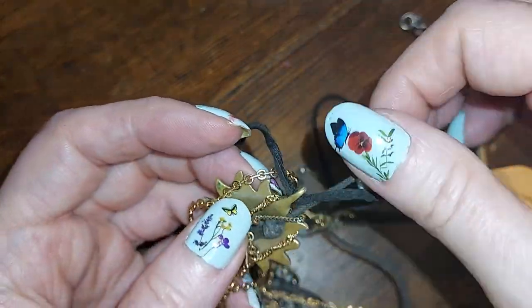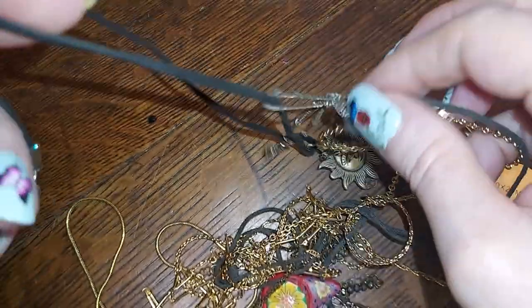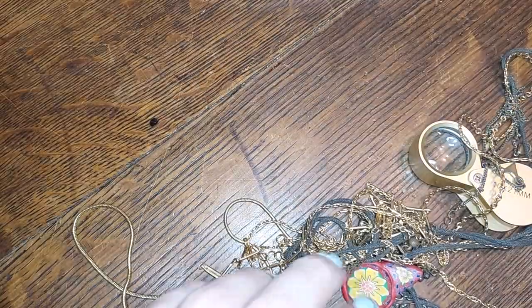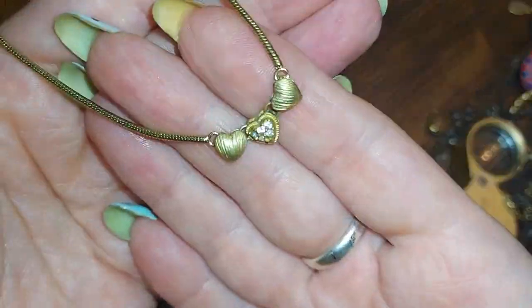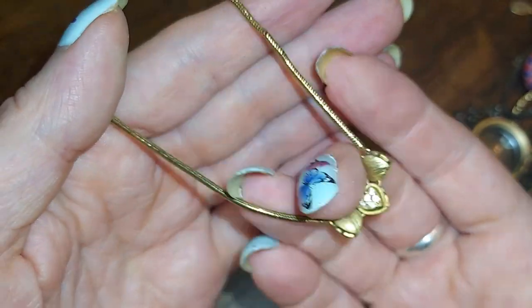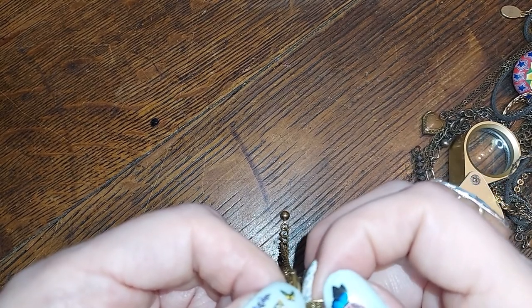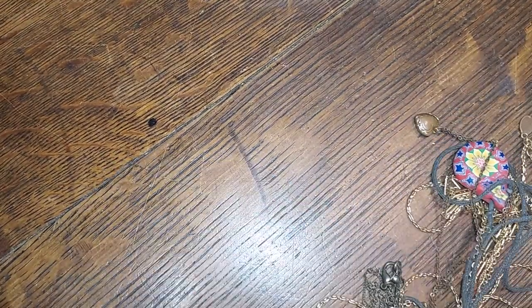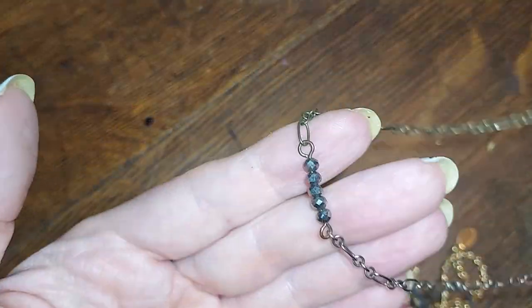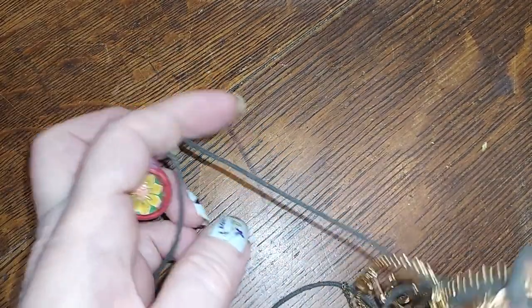Oh, we have more than one thing here. This little sun. Little brass sun. He's cute. If I could get it. There we go. Undone. Sweet. This is adorable. Three tiny little hearts on a snake chain. And there's a little tag. It says S-O. I don't know if that's Avon or not. There's another tiny little one with five beads and a chain. A lot of little tiny ones in here. Yeesh.